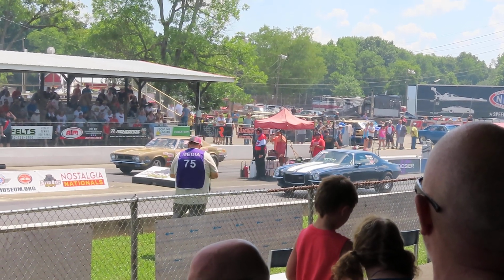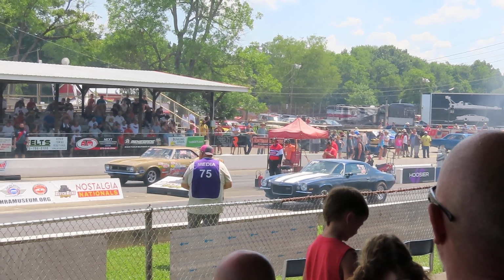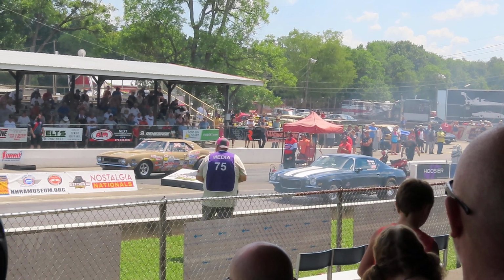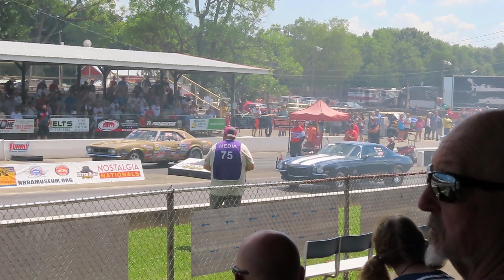Timing tower. Lisa Floyd to the tower, please. We're getting ready to make a lunch order, Lisa. And I don't know how much you've got in the bank here, but we may be stretching it. So Lisa Floyd, we need you to the timing tower, please.